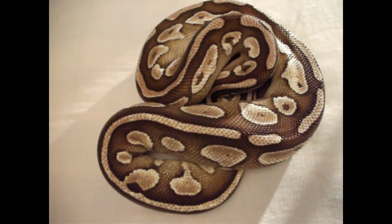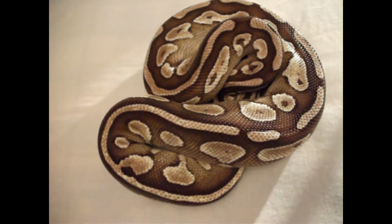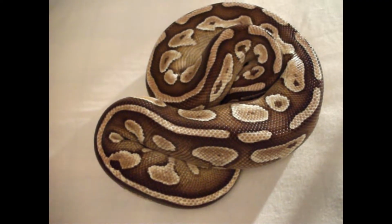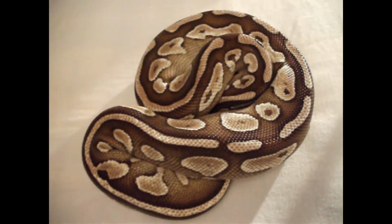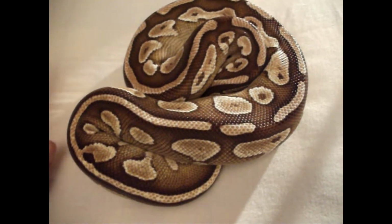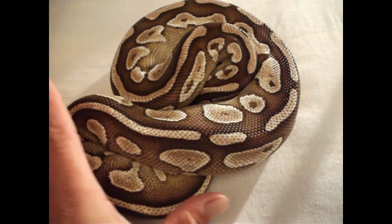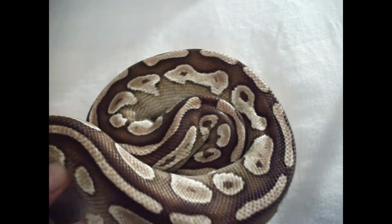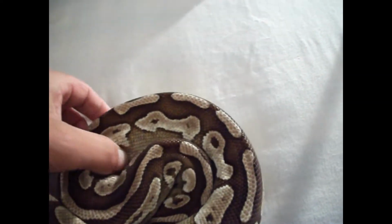This is one of the mysterious either lesser or mojave. We're yet to find out. Some people are saying mojave, some are saying lesser. I'm more inclined to say mojave myself, but this is the mum. As you can see, she is quite chocolatey, which is where we just think she is a mojave.